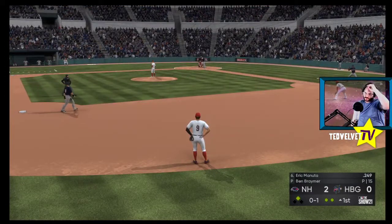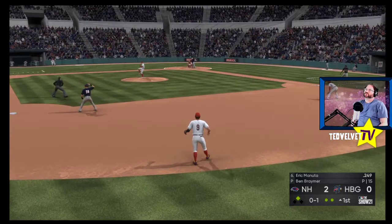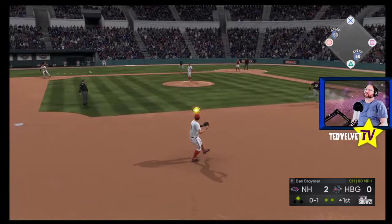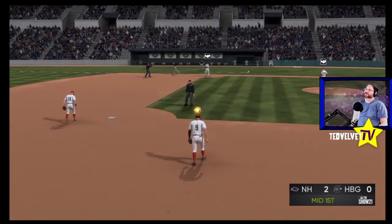Stepping up is Eric Minuta, runner in scoring position with two gone. Here comes the 0-1. Hit on the ground out to short. Fielded cleanly. Throw to first beats him easily, and the side is retired.